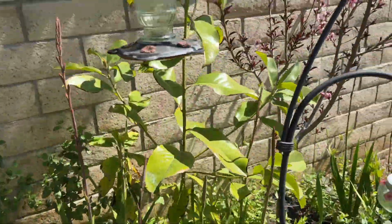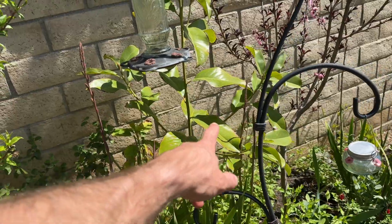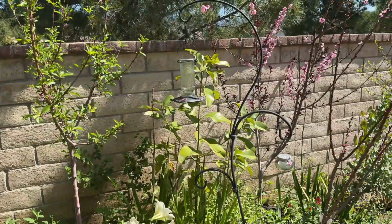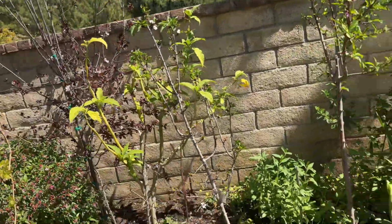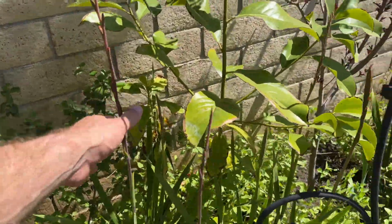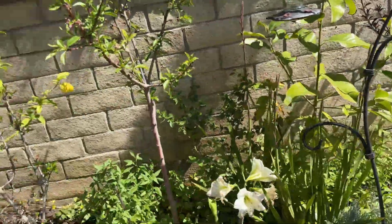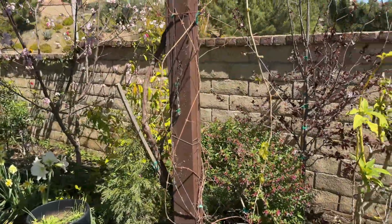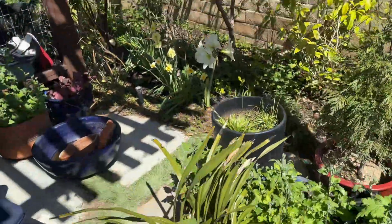Hippeastrums just finishing up. This is a special magnolia hybrid. It's a cross of grandiflora, the southern magnolia, and Talauma, which is a Mexican species. Hard to see right now. These are all Watsonias. These have these spears of unbelievably amazing colored flowers. I can't wait to show those off. So we got a lot of stuff in pots over here.